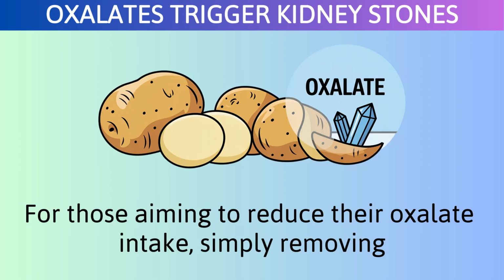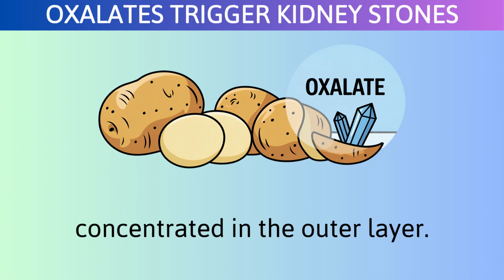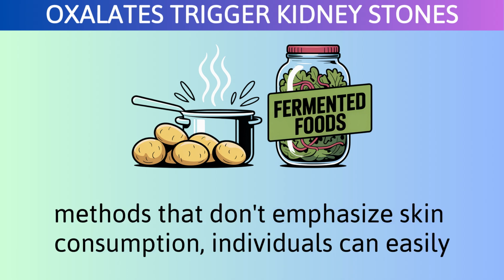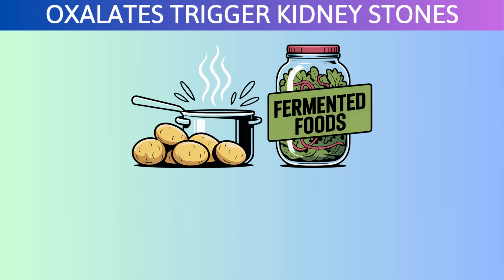For those aiming to reduce their oxalate intake, simply removing the skin from potatoes can significantly help limit exposure to oxalates. While potatoes themselves contain some oxalates, the majority are concentrated in the outer layer. So, by opting for peeled potatoes or choosing other cooking methods that don't emphasize skin consumption, individuals can easily make a positive adjustment towards reducing their kidney stone risk without completely giving up this versatile vegetable.